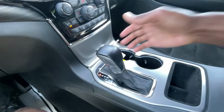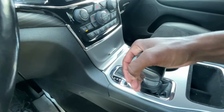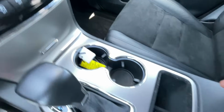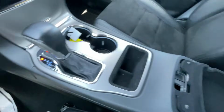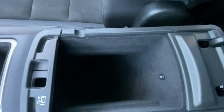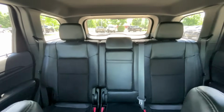Now for the shifter, just pull this lever behind, reverse, neutral, drive, come over here and you can manually shift. And then your bottle holders there, little storage tray there. And then your top cubby and your bottom cubby, and then there's a 12-volt in there somewhere. Kind of dark. But there's a look at the back seat from up here.